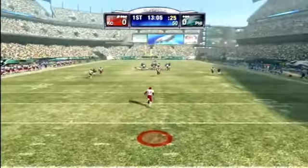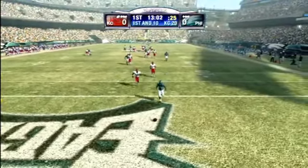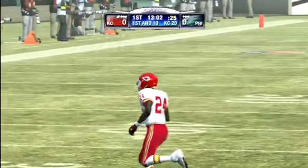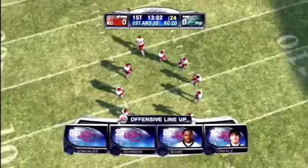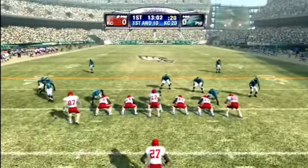Roca will punt it, and he absolutely boomed it into the end zone for a touchback. They line up at the 20. Kansas City goes with the ace set here.